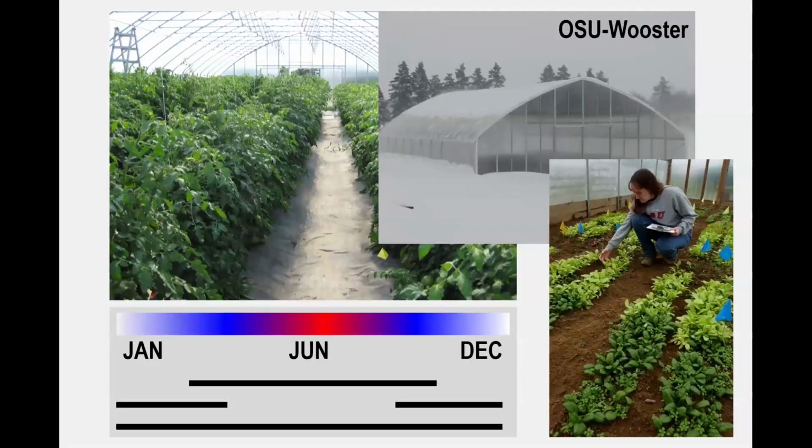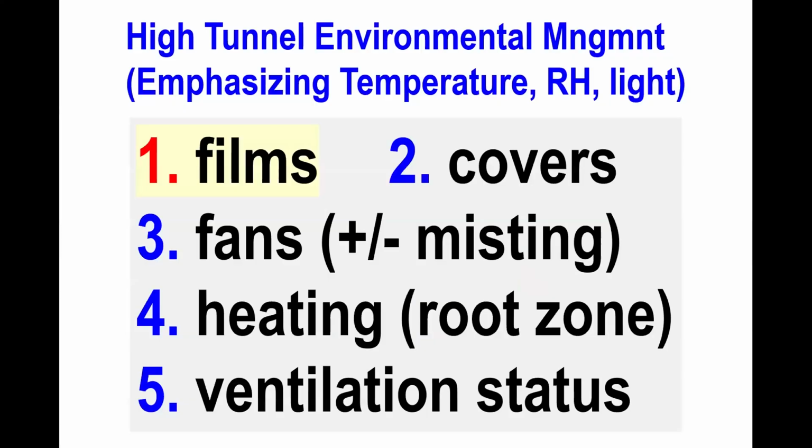Okay, so again, whenever you're using the tunnel, there's outside weather, whatever season that is. There are 5 general areas in which you can have a very significant impact on the environment inside the tunnel. I'll go through these 5, and I will probably spend the majority of the time on the 4th and 5th ones, heating and ventilation status. We'll cover films and covers and fans, but I'll do so somewhat quickly.